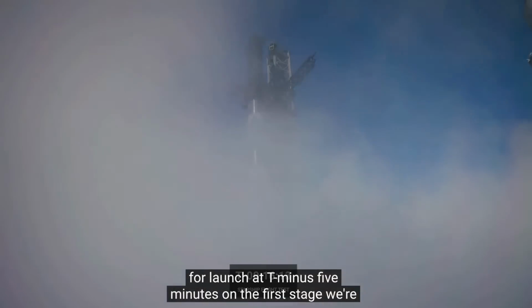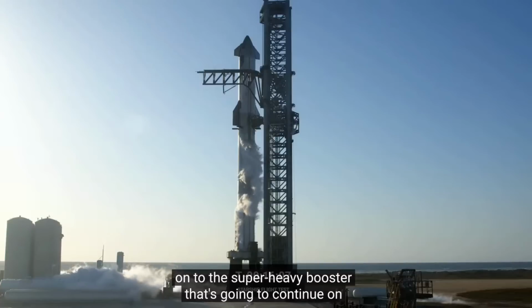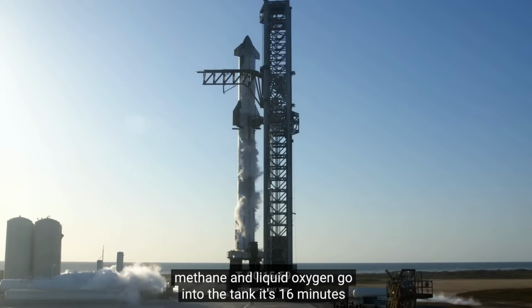Now, on the first stage, we're continuing to load the massive amount of propellant onto the Super Heavy booster. That's going to continue until T-minus 3 minutes. You can see the frost line on some of the views as both liquid methane and liquid oxygen go into the tank.